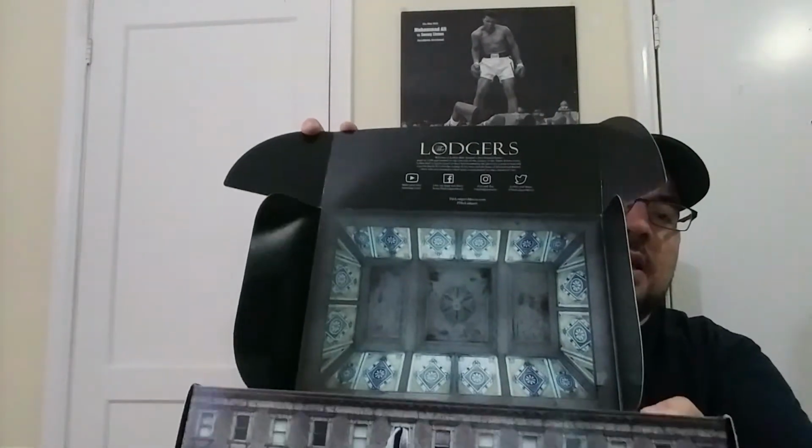So the inside. Oh, okay. So it's from The Lodgers. I haven't seen this movie yet, so I don't really know what any of this stuff means, but I'm definitely going to check it out. So it looks like we got a poster for The Lodgers. Let's open this bad boy up.